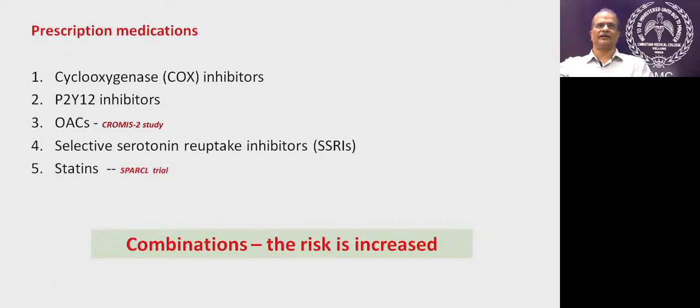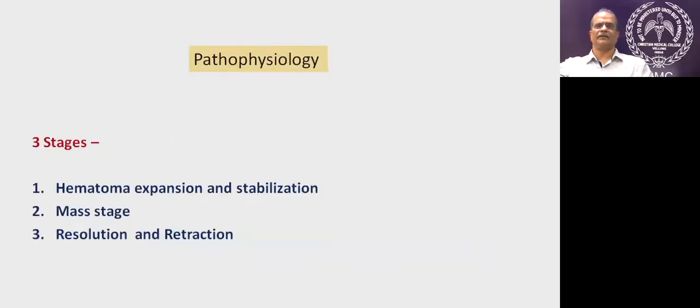Now, you should know that there are a lot of drugs which we commonly prescribe, which can cause or even contribute to the bleed. The most common are antiplatelet agents, both aspirin and P2Y12 inhibitors like clopidogrel, and also oral anticoagulants, both the traditional and the newer anticoagulants. There are some other medications like selective serotonin reuptake inhibitors and statins, which can also cause or contribute to the bleed. If you want to understand how to treat these patients, we need to understand the pathophysiology.